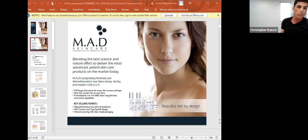MAD Skincare, blending the best science and nature, offers to deliver the most advanced, potent skincare products on the market today. MAD's proprietary formulations are manufactured in our New Jersey facility and are made in the USA. Full range of, and you guys have already seen this, but really important, full range of products for every skin concern and type. Each skin concern has its own story.